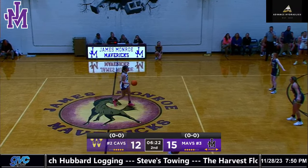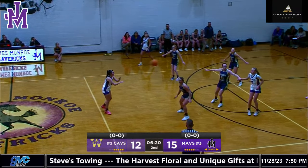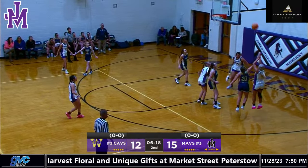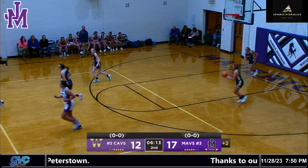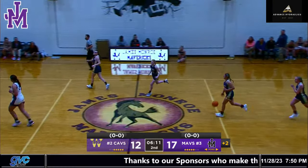Meadows walks the ball over midcourt. Going to stand back in this zone is the Cavaliers. They find Borowski. Borowski dribbles in, gets another shot up from almost the same spot as before and drills that one. 19-12 now with just over 6 minutes to play in the second.